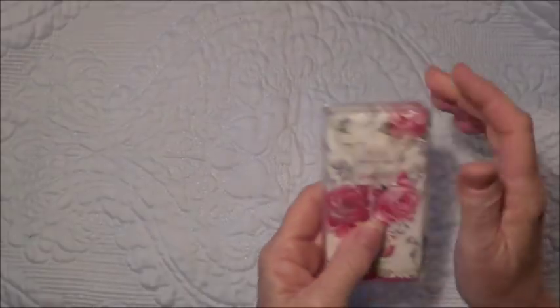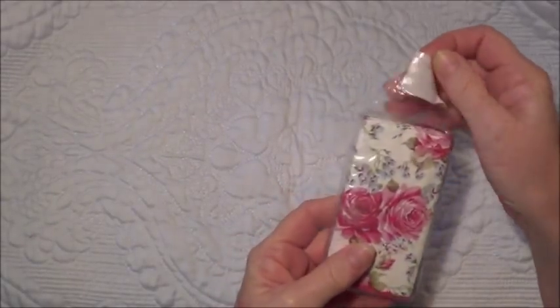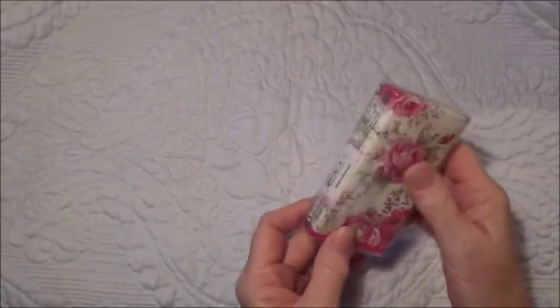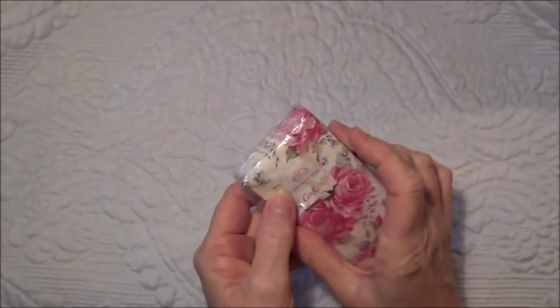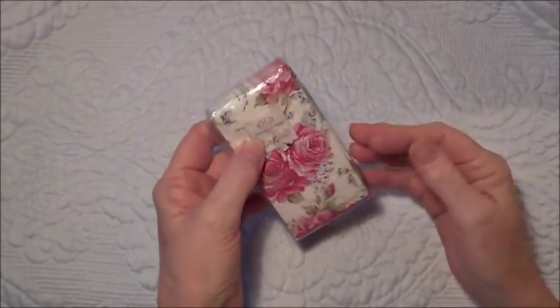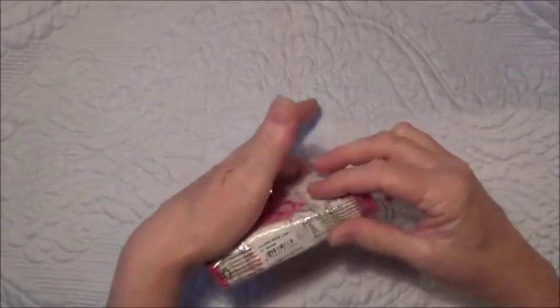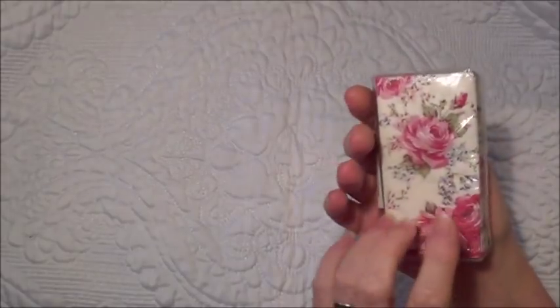And they had this packet of tissues there. They have been open, but there's none missing. And they're the lovely Cath Kidston ones. So they'll be lovely for decoupage work, those ones. And that is, oh, I thought there was a little name on it. Oh, here we go. Classic Rose. So that was a nice find as well.